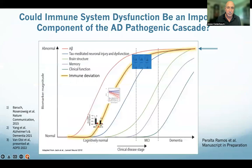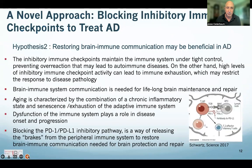So then where does all this take us? Well, we're all familiar with the classic Jack diagram showing increases in A beta and then tau and then progression to structural and eventually cognitive loss in Alzheimer's disease. But maybe there's another piece to this puzzle, and that piece is immune dysfunction. So could dysfunction of the immune system be an important component of the Alzheimer's disease pathologic cascade? And I think the data that I just showed you on the previous slide says yes, and that it may be happening even fairly early in the disease process. And maybe if we can target this immune system dysfunction, we have another modality for treating Alzheimer's disease.